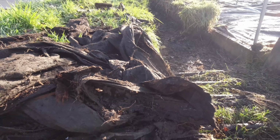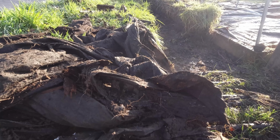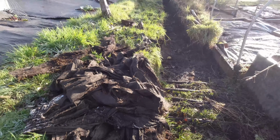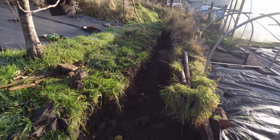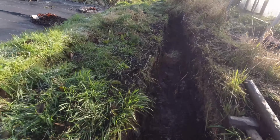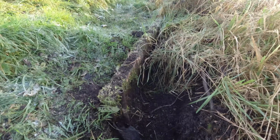Well, I wouldn't say the ground's cold, but the sun is making that fabric steam. So it gives you some idea. Well, that was a good morning's work, and there's about as much physical as I can manage at the moment. But that trough is well and truly dug out. I've got up to this next plank. I'm going to stop there.